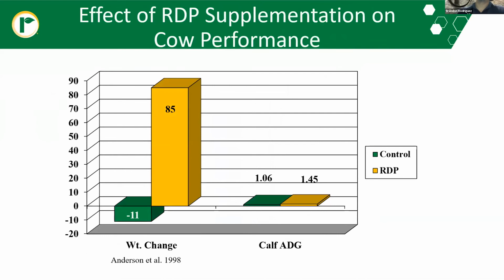And this just shows that response in performance, right? As Jeff said, if we add that nitrogen into the rumen and supplement with a little bit of nitrogen to get that increase in intake and increase in digestibility, it multiplies itself to a pretty large increase in overall energy consumption. And this just shows it, right? Cattle that were not supplemented an RDP protein source lost 11 pounds, and the ones that were supplemented gained 85. That's pretty remarkable by just adding a little bit of nitrogen to the rumen, right?